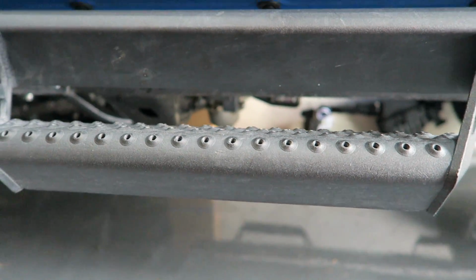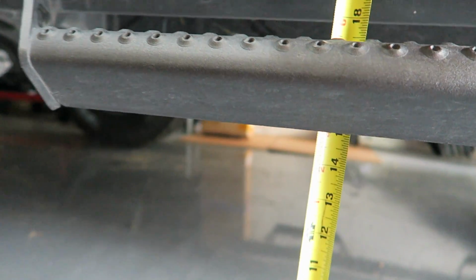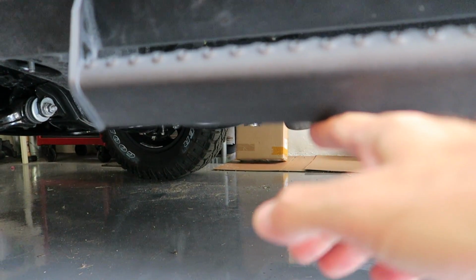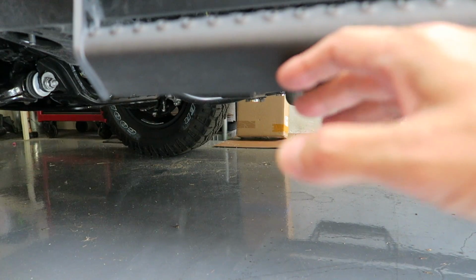Let's take a tape measure here, and I'm going to measure through the back here if I can. You'll be able to see better than I can probably. Looks like it's about 15.5 inches, maybe closer to 16 inches. Come around here and look at the front. Yeah, probably about 15.5 inches, maybe 15.25 inches, that this actually is up off of the ground. So you have about 15.25 inches of clearance on your side steps.